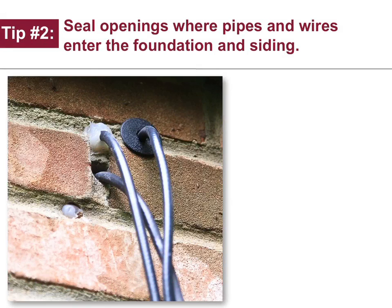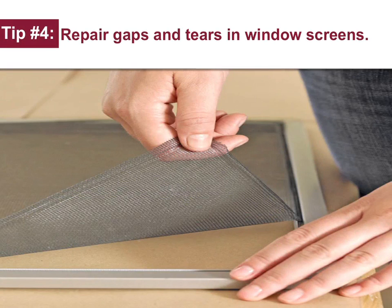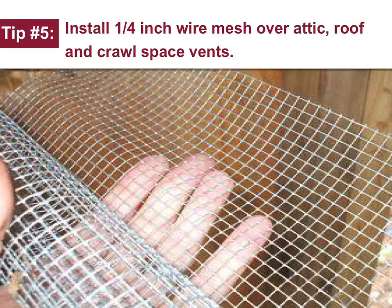Tip number two, seal openings where pipes and wires enter the foundation and siding. Tip number three, caulk cracks and around windows, doors, and fascia boards. Tip four, repair gaps and tears in window screens. Tip five, install quarter-inch wire mesh over attic, roof, and crawl space vents.